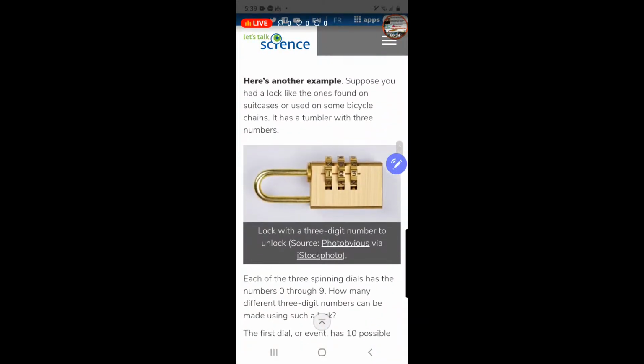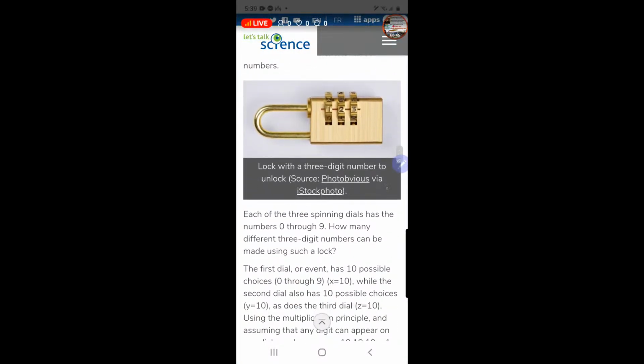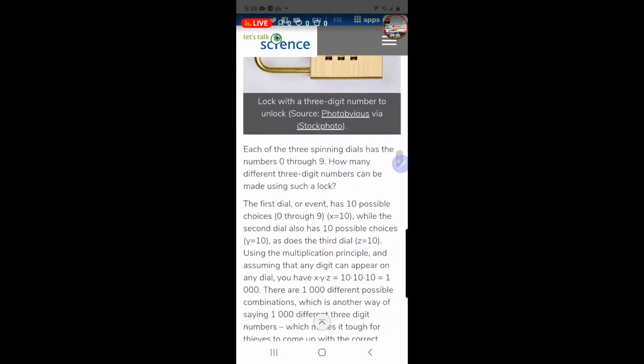Okay, next. Here's another example. Suppose you have a lock like the ones found on suitcases or used on some bicycle chains. It has a tumbler with 3 numbers. Each of these 3 spinning dials has the numbers 0 through 9. How many different 3-digit numbers can we make using such a lock?